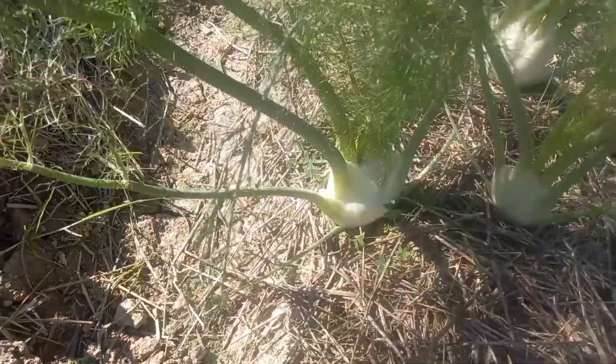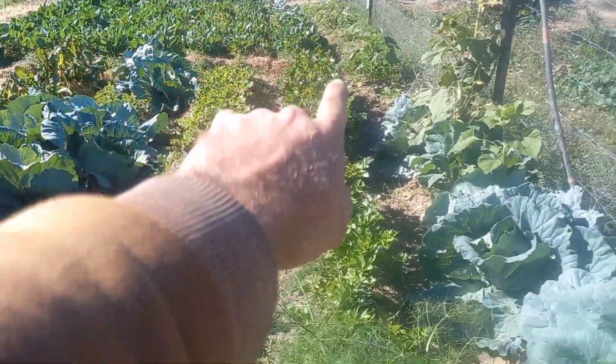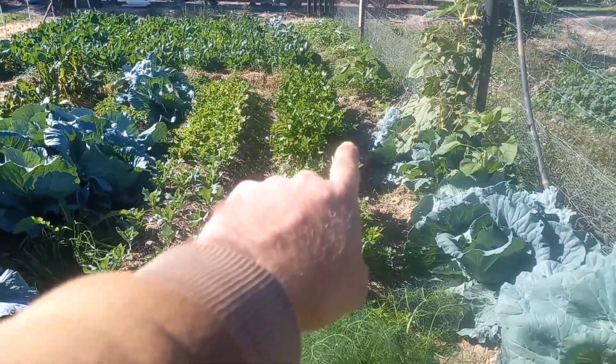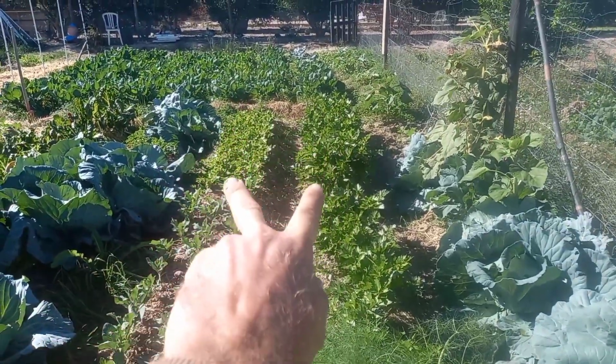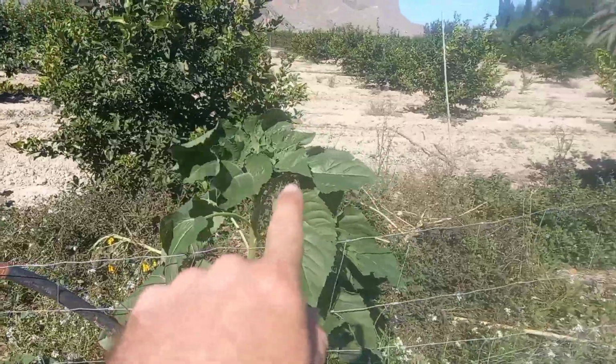And we've got these fennel with the size of the bulbs on them. And you remember, guys, this is all in November. And then we've got 2 rows. So we've got 1 row of celery that was planted in September, and then that one was planted at the beginning of October. So you see the size difference in it. More sunflowers coming up.